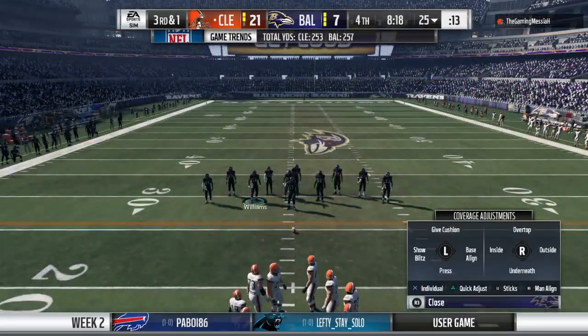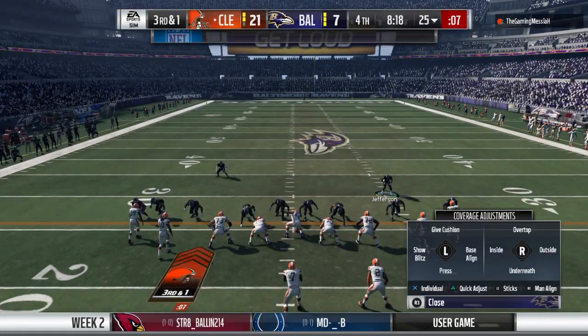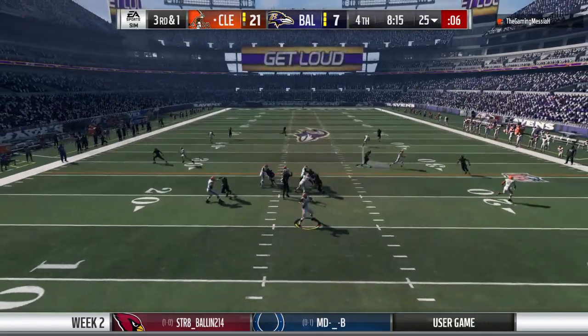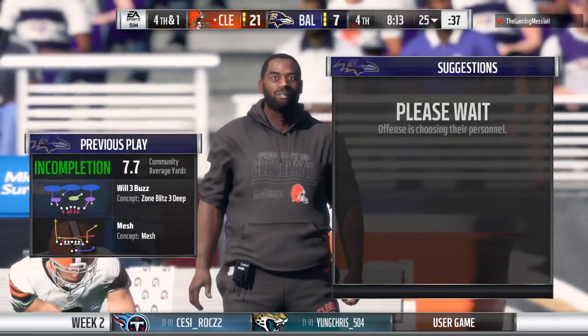The Browns on 3rd down. They've converted 3 out of 5 thus far. They're up against a 3rd and 1 situation. From the gun, Kaiser. And incomplete. The contact made the ball roam free and brings up 4th down.